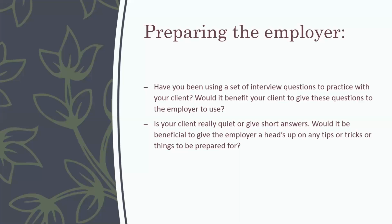Preparing the employer. Have you been using the same interview questions the whole time that you've been practicing, and you and your clients are really familiar with them? You've got these rock solid answers for them. Maybe you could just give those interview questions to the employer and let them know, hey, these are what we've been doing.